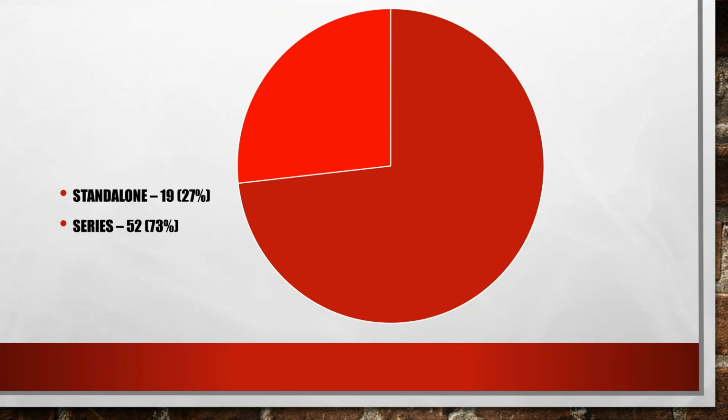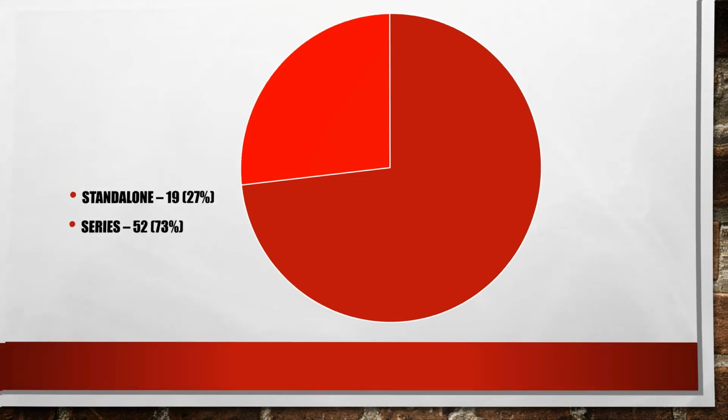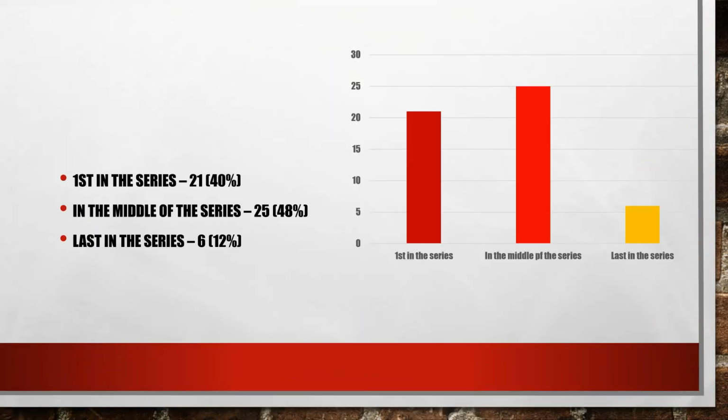I acquired 19 books in series, or around 27%, and 52 books in a series, which is around 23%. So out of all of those books in a series, 21 were first in a series, or around 40%. 25 were somewhere in the middle of the series, which is around 48%. And 6 were last books in a series, which equals to around 12%.